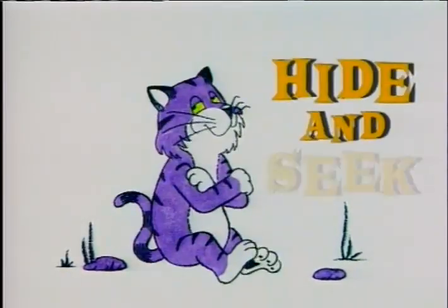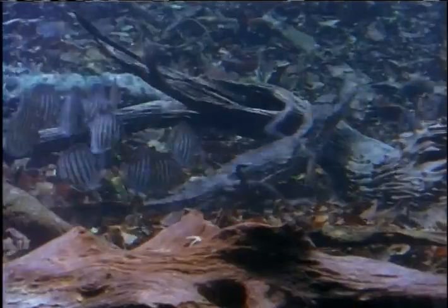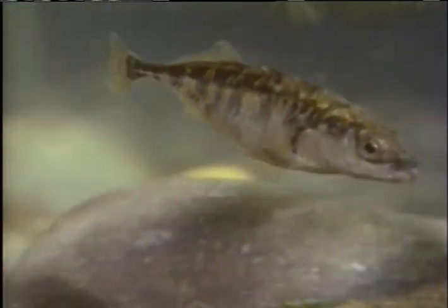Hide and seek. Who is lurking down here so deep? There, a camouflaged caiman with rumply skin, pretending to be a tree. Wiggly worm for a delicious fish snack? Better look twice. It's a snapping turtle trap.